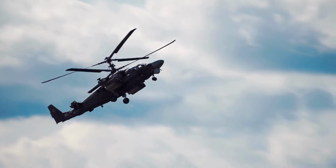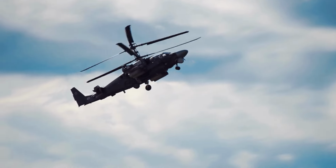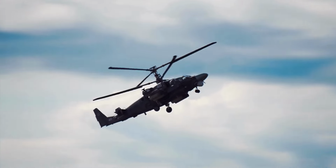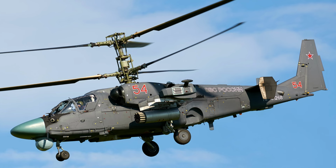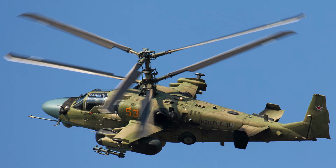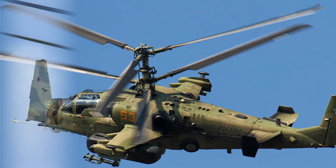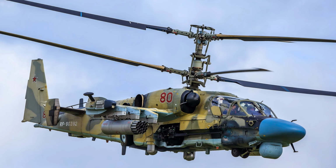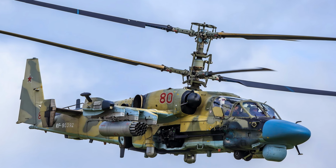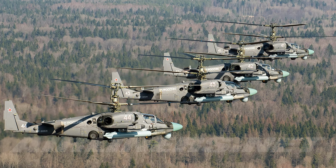Kamov Ka-52. The Kamov Ka-52 Alligator, NATO reporting name Ka-50, is a 2-seat version of the Ka-50. It is a multi-role all-weather attack helicopter, capable of operating in daytime and at night. Development started in 1994 and the type was first flown in 1997. The Ka-52 was widely used during the Russian invasion in Ukraine, alongside its rival, the Mi-28.